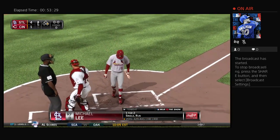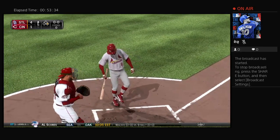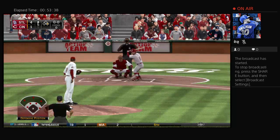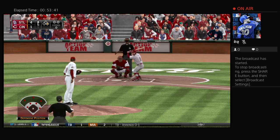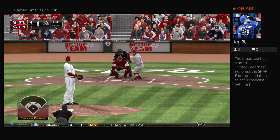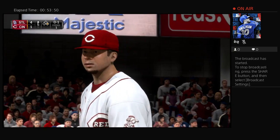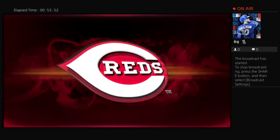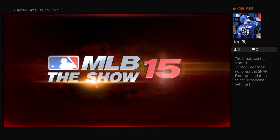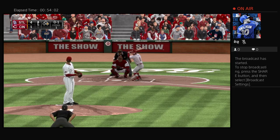Michael Lee will be the first to stand in against the new pitcher, as he'll do so with a runner at first and nobody out. Here's the first offering. And he'll take strike one on the fastball, registering at 93 that time. And that's about where he'll sit with that fastball, 93, 94. That's plenty hard enough to blow it by guys when you need to.